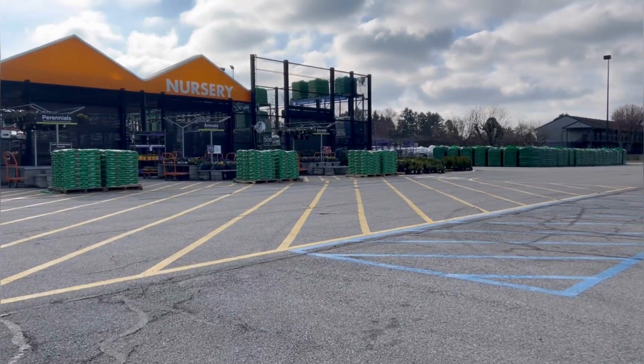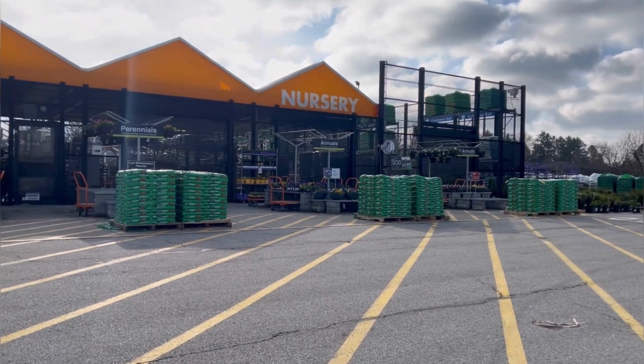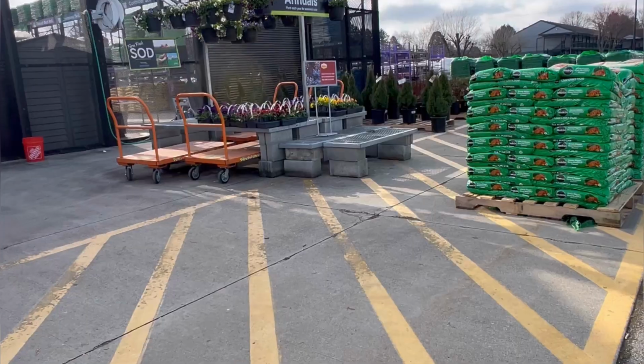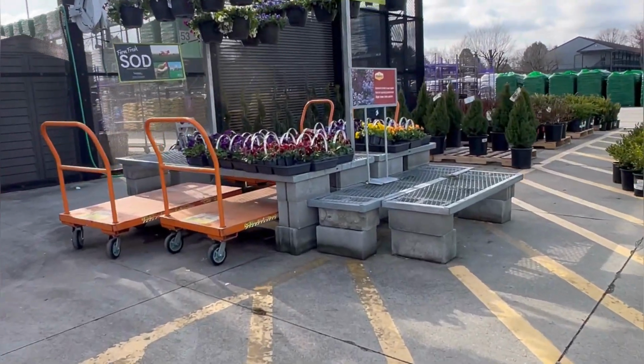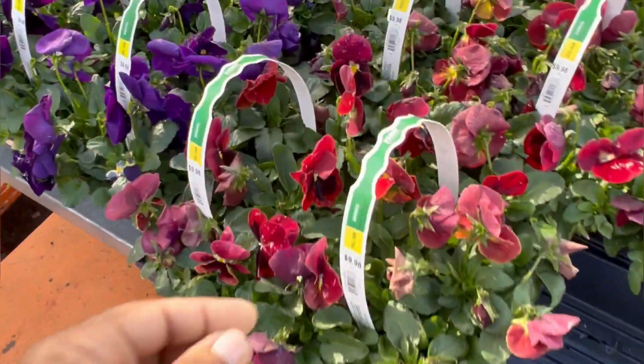Hey guys, today I'm heading into Home Depot. I have a gift card and I am looking for some waterproofing for some fence panels that we bought, but I'm also looking for some spring annuals to add some color to the garden.